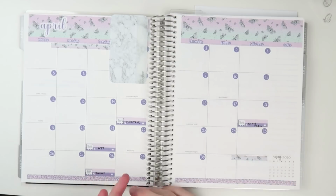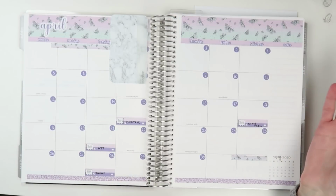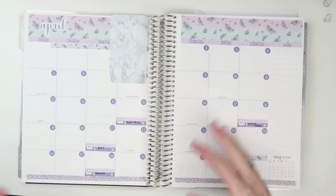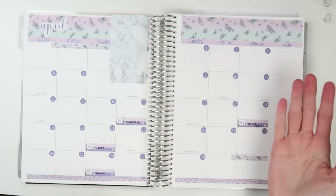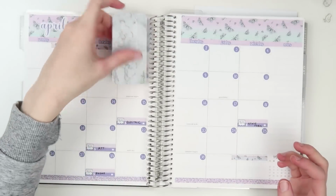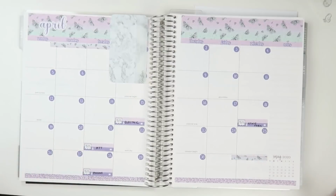I thought about doing the debt tracker and the sinking funds mid-month because there are things I've paid towards, but I have a feeling moving forward I'm going to add more to sinking funds and add more to debt for extra payments. So it might be confusing, and that's why I'll just do that more towards the end of the month.